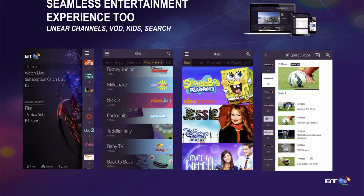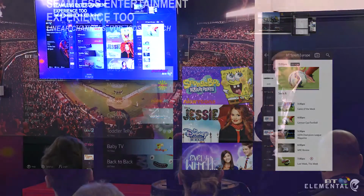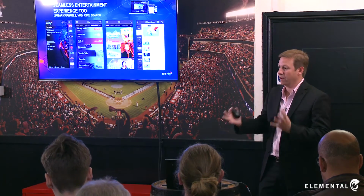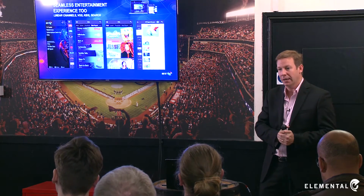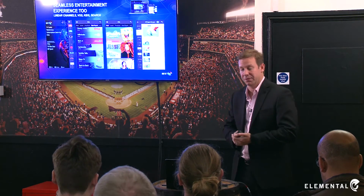We're not only about sport, though. It was also about making sure that we continue to build on our pedigree around an entertainment brand. And we've launched a TV Everywhere application that uses the same workflows as our sport workflows to bring all of that content to life as well.